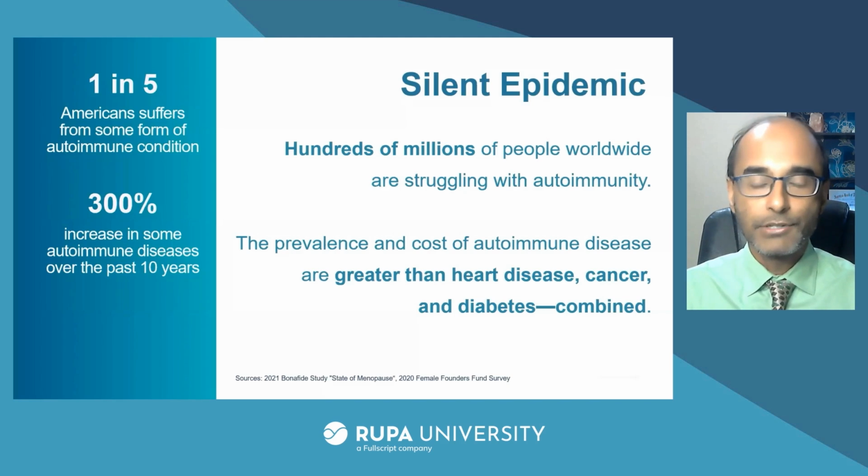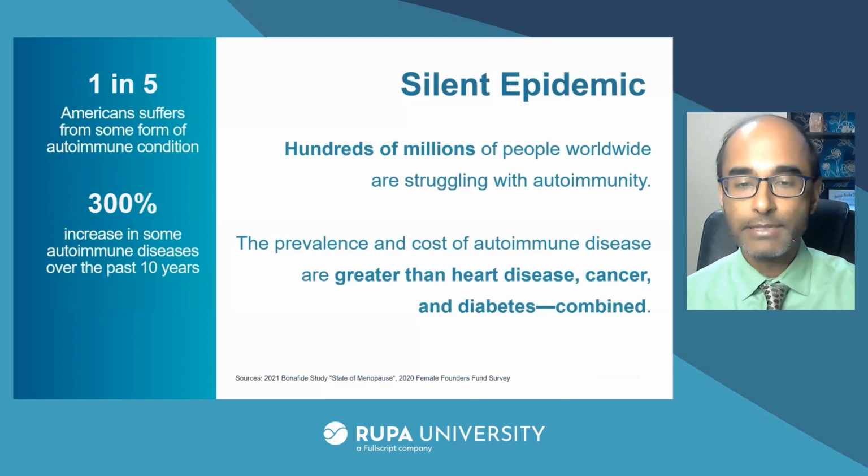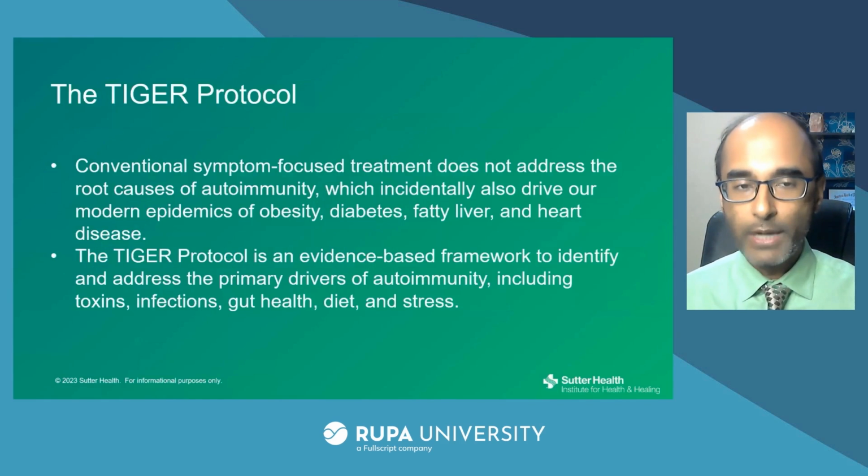So I started to do research about 10 years ago on why this has been going on. And that's how I found out many of these factors that I'm sharing. The prevalence and cost are greater than heart disease, cancer, and diabetes combined, according to one study. And so just in one slide, what is the Tiger Protocol?